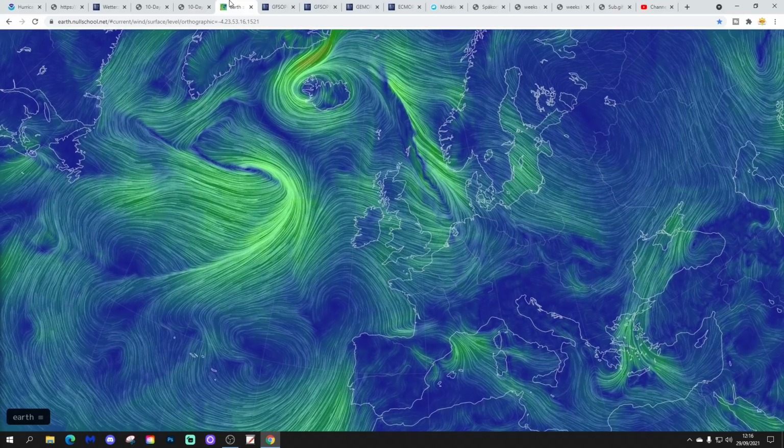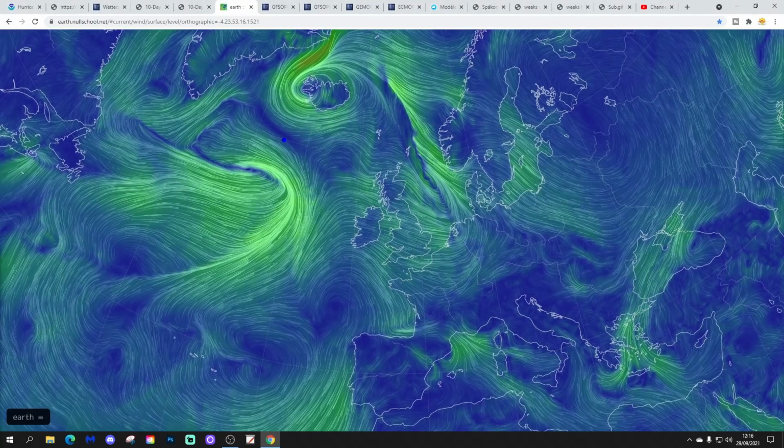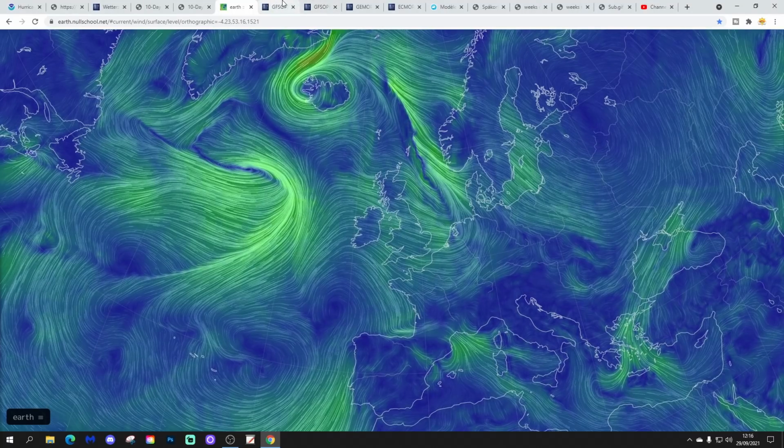Latest wind flow map from earthnullschool.net shows that, of course, the westerlies are in. There's lots of activity in the Atlantic as well, various areas of low pressure, and on these westerly winds, these areas of low pressure will be coming our way.